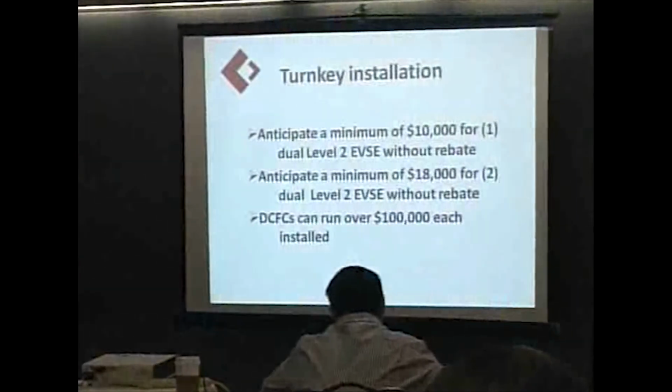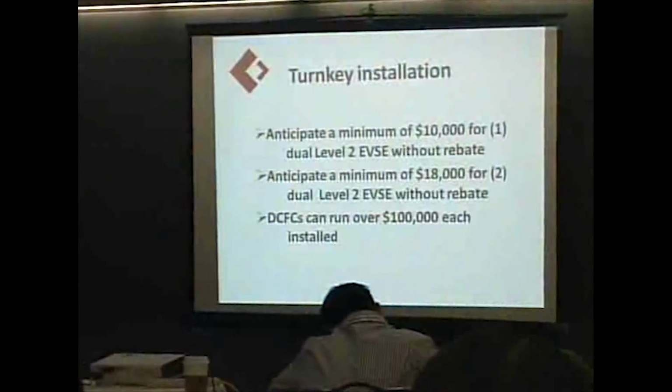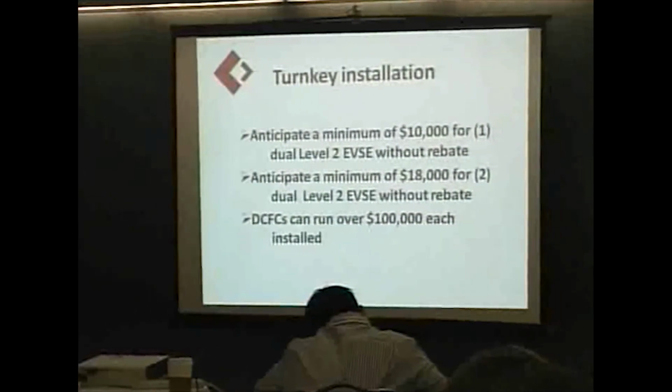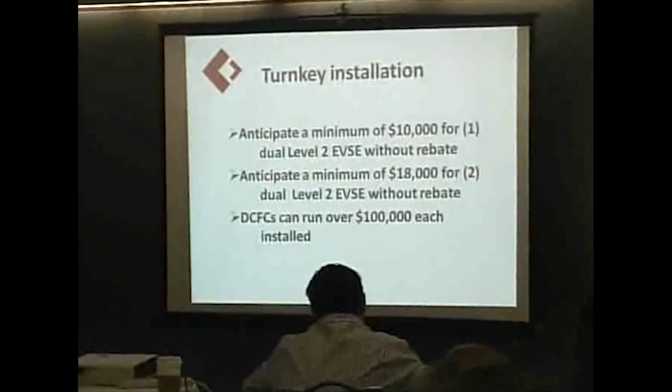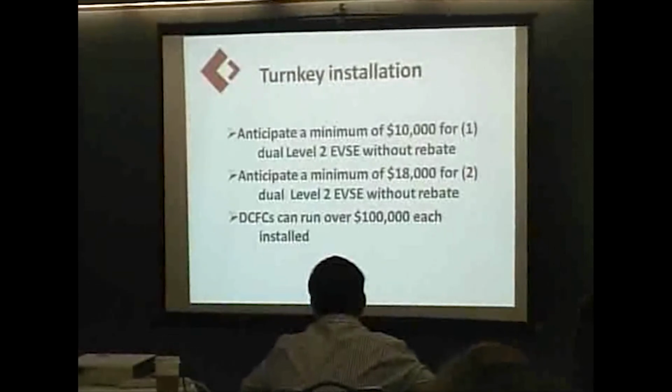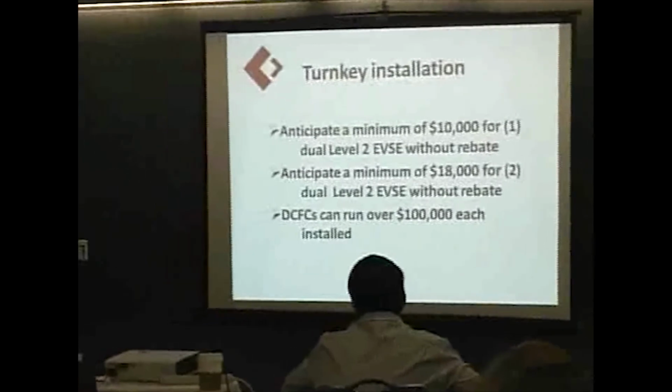If you step up and put in multiple level 2 chargers, for 2 you'd expect to pay a minimum of roughly $18,000. It could be more depending on some of the factors that we talked about. But the point I want to make here is, once you get one of them in, you've already done the saw cutting, the excavating, the directional boring, and you've already run the conduit and wire. Adding more at the head end, or planning ahead so you can put more in the future, is much cheaper. It doesn't just double. It's not $20,000 to put in 2 and $30,000 to put in 3. So it gets cheaper as you put in multiple.